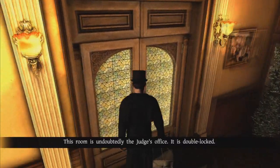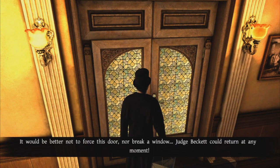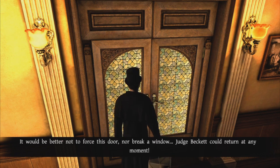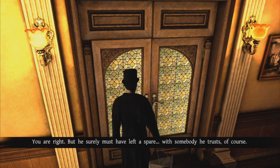This room is undoubtedly the judge's office. It is double locked. It would be better not to force this door, nor break a window. Judge Becket could return at any moment. You're right, but he surely must have left a spare. With somebody he trusts, of course.